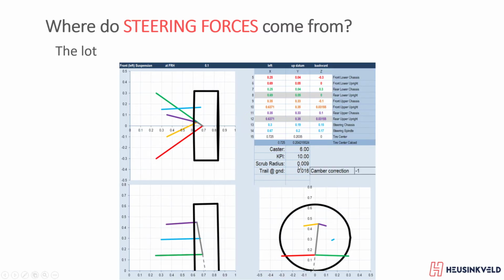Here we have a caster angle of 6 degrees, so in the side view it's a bit less extreme. But by moving these points forward and backward, we have now created a situation where if we extend this line down to the ground, this dotted line hits the ground a little bit in front of the center of the tire. So there is a little bit of trail there. In this case it's 16 millimeters. Doesn't sound like a lot, but you would definitely feel that.